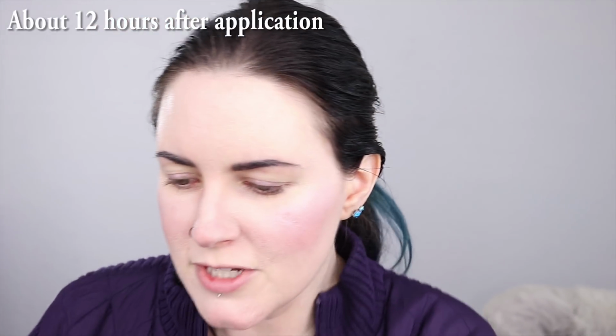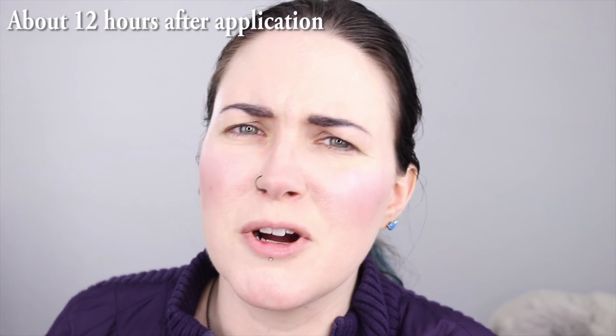I think aside from just this area right here where it looks like it's settled in a little bit, it looks pretty good, especially for 8 hours. I'm gonna wear it for a couple more hours and then give you my final assessment of this first impressions. All right, it's 11:20 p.m. My foundation has been on for, I think, 12 hours.